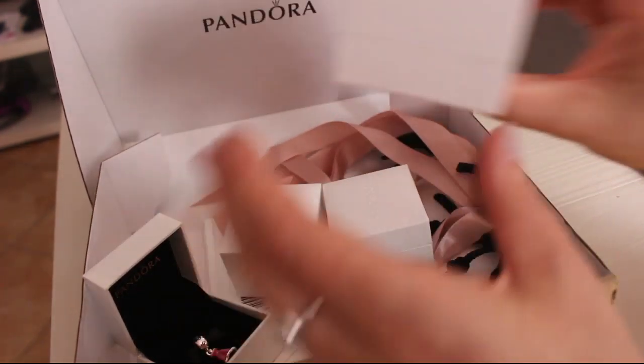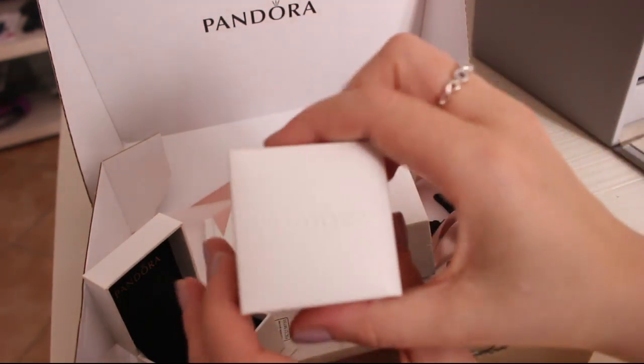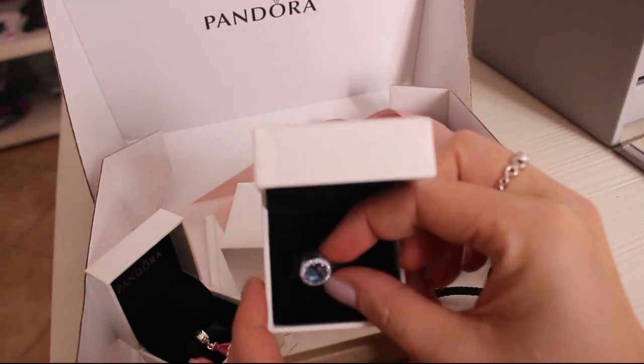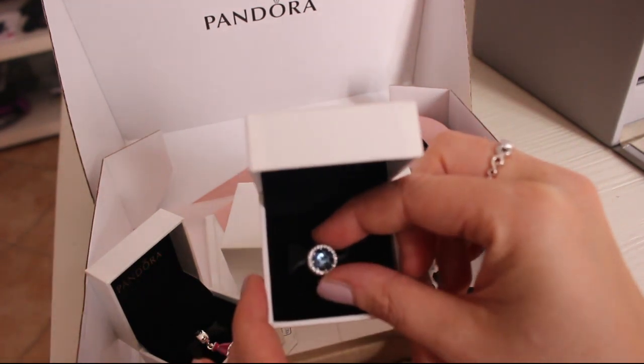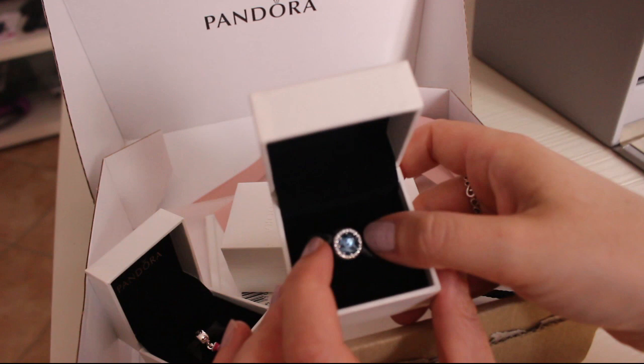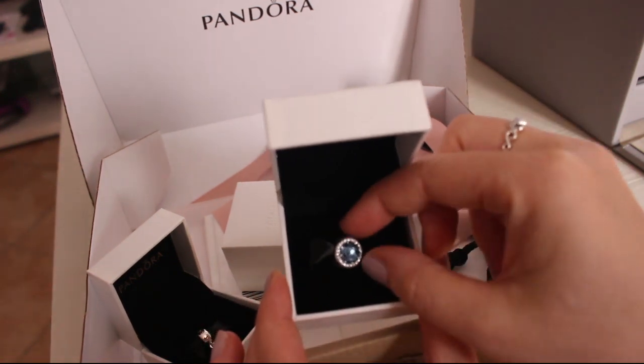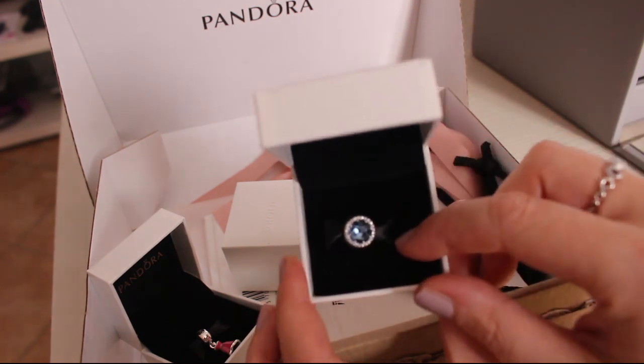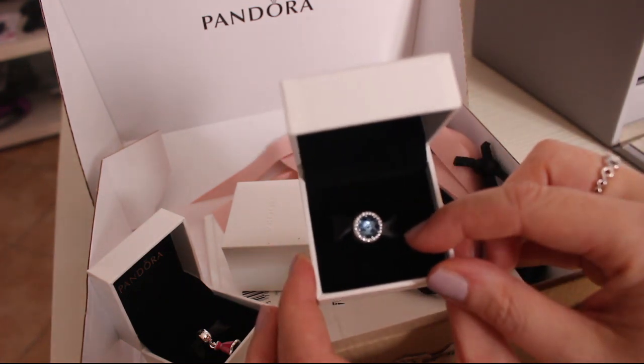Then this one. What's gonna be inside? Oh yeah, the radiant heart, the pale blue, ice blue radiant heart. So beautiful. Oh yeah, so excited about this. Really beautiful statement piece.